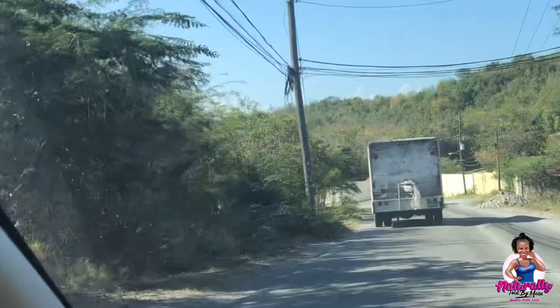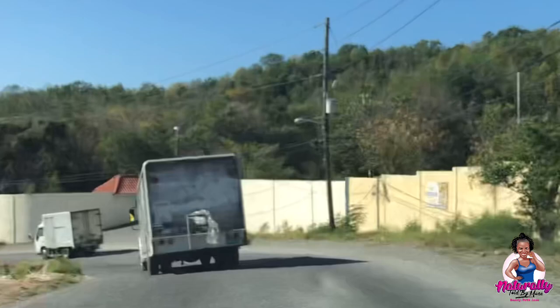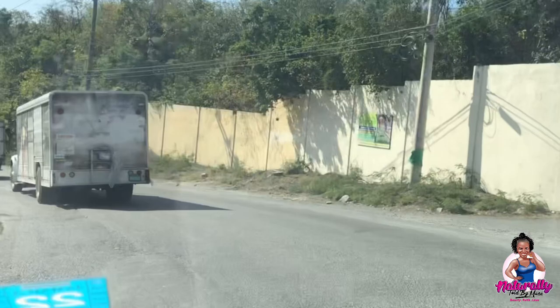This used to be a paintball spot, Suncoast, but I think it's now a guest house or something. But this is 12 miles now, we're currently in 12 miles.